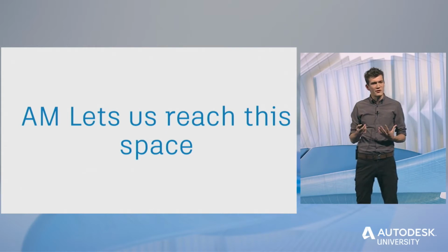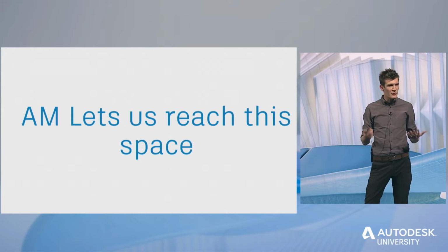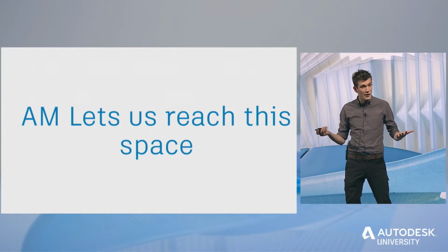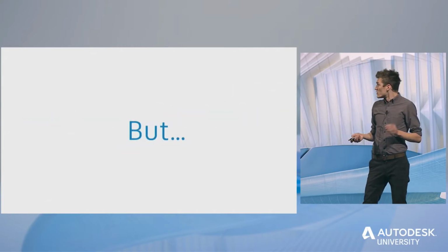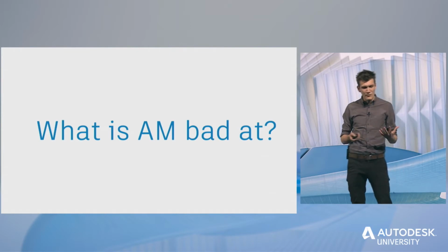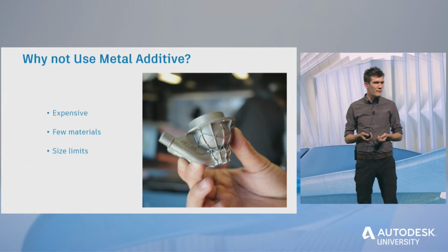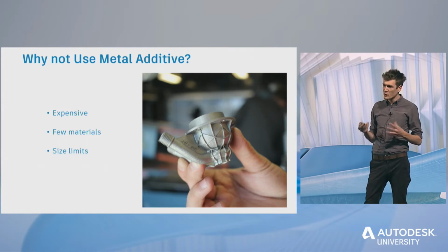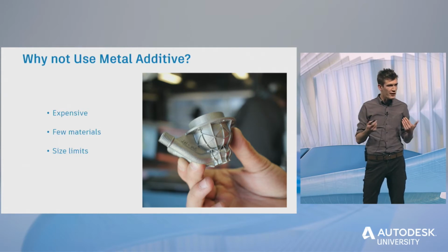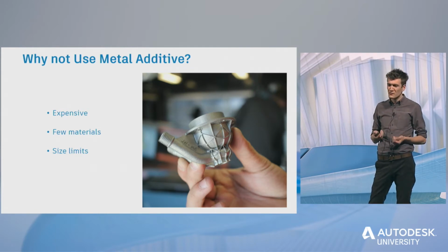But there's some challenges. Additive has some drawbacks in addition to some very unique strengths. It has constraints just like any other manufacturing technology. So there's some things that additive can't do as well. Specifically, additive is very expensive. For most parts that we make conventionally, it's actually more expensive to make them additively. So we have to be very careful in what problems we actually address and solve with additive.